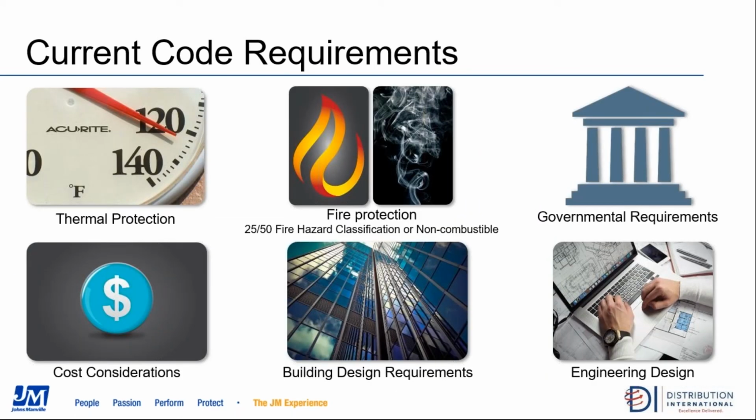The current code requirements are done for various reasons: thermal protection, cost consideration, building design requirements, engineering design, and different governmental requirements. Our focus today is on fire protection and the fire hazard classifications of 25/50 and being non-combustible. Next slide, please.